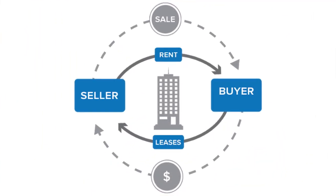Let's jump in. First, a sale-leaseback transaction is one in which an owner-user sells off the real estate and immediately leases it back, thereby becoming the tenant. Pretty basic. So if it's the American dream to own real estate, we always want to control our destiny, control our property. Why would a company want to do this? There are a lot of reasons. Let's go through them now.